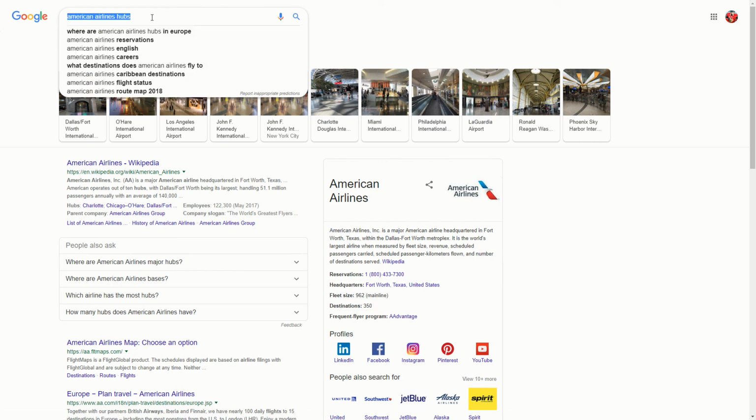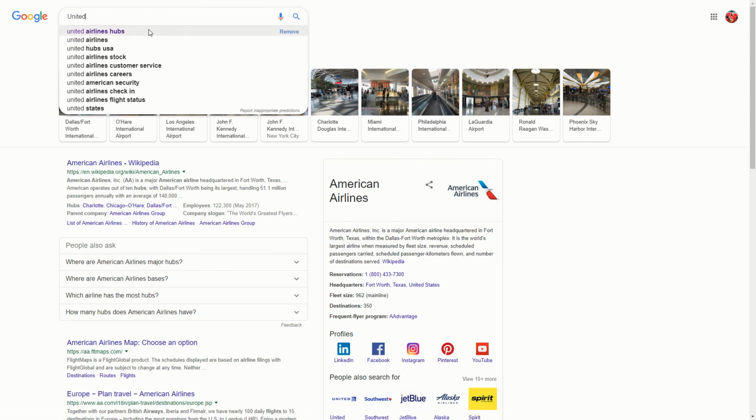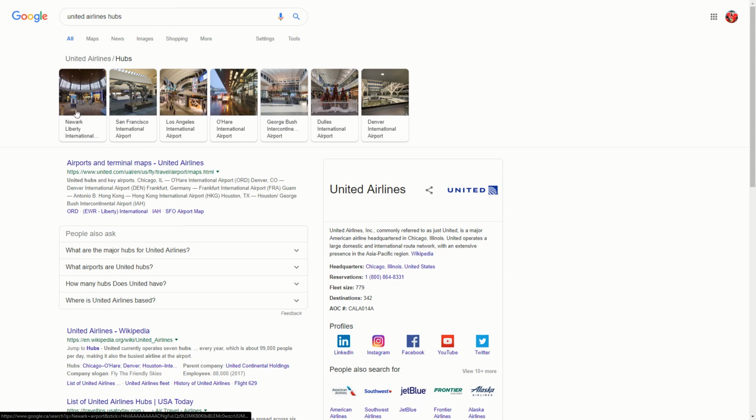And then the last one, let's just check out United. Click on it, boom. Newark, San Francisco, LAX, O'Hare, George Bush in Houston, Dulles in Washington, and then Denver. So if you're flying from, let's say, Newark to Denver, most likely it's going to be United. Not guaranteed, but it's important to know that.